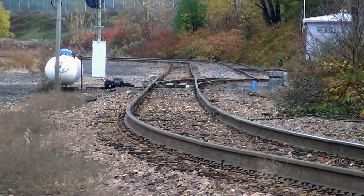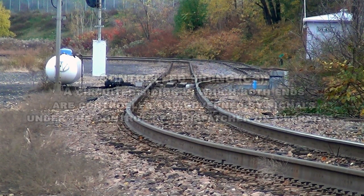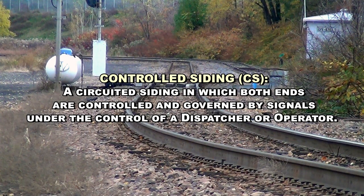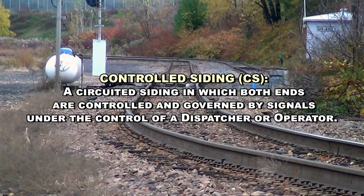In part one of this series, we talked about control points and interlockings, and you got to see how railroad passing sidings work. A siding is a place in the timetable and is intended for the meeting of trains, and usually the intermediate block signals are simply placed where normal spacing causes them to fall. Industrial tracks that exist only to serve rail customers generally don't get special signal treatment.